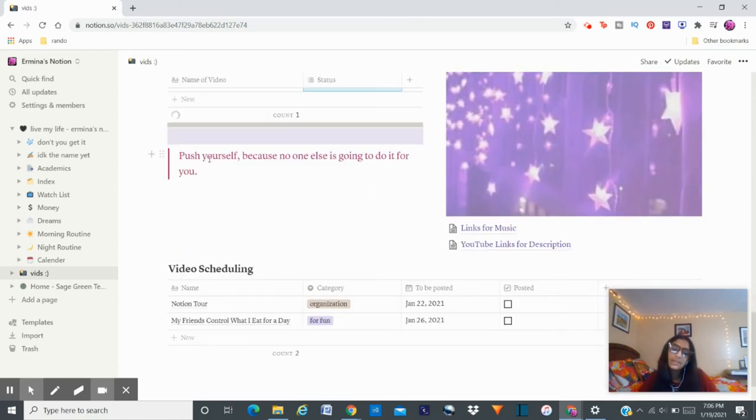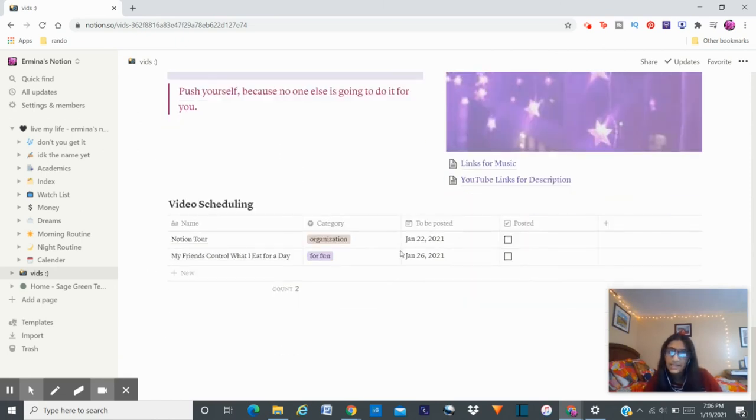And then I have another quote right here saying, push yourself because no one else is going to do it for you. And then over here, I have a video scheduling table. So over here, the Notion tour, I have a category, which is organization, to be posted January 22nd, which is today. And then this check mark is just to see if it's posted or not.